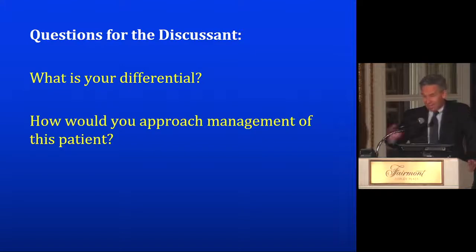I found this case extremely difficult to come up with a definitive diagnosis, but I'll try to give you a differential as to how I would have approached it, and what the potential causes are.